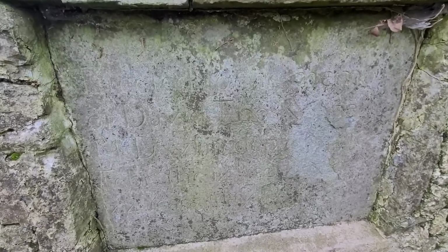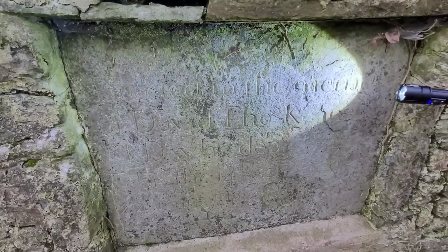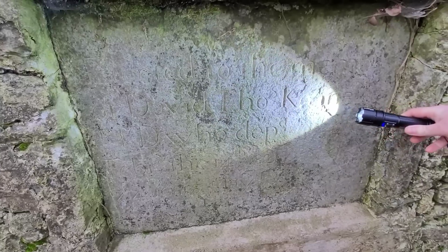So this one says, erected to the memory of David Thomas.